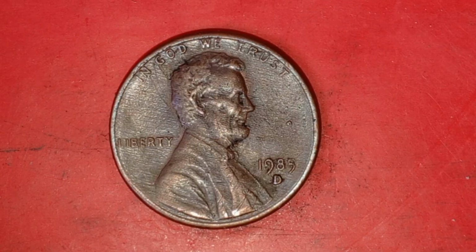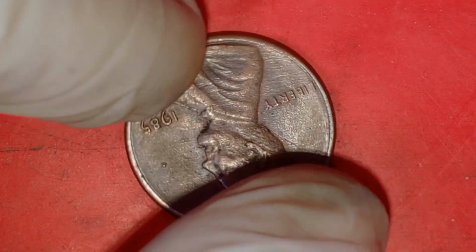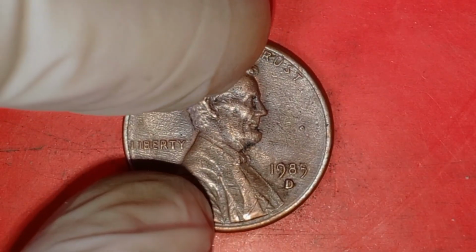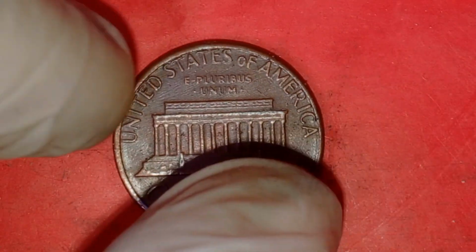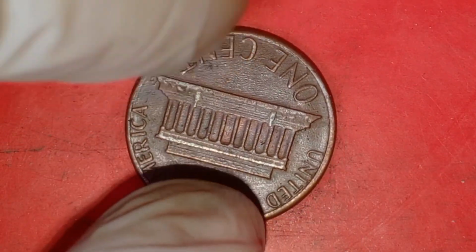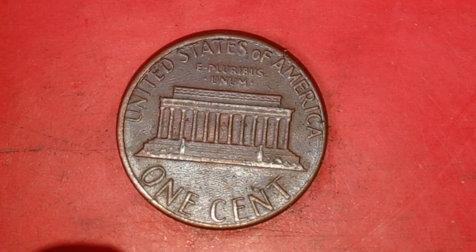In today's video, we're diving deep into one of the most exciting discoveries in the world of coin collecting, the 1985D Lincoln penny. Now, you might be thinking, how could a penny be worth $1.3 million? But trust me, this rare penny is a real treasure, and I'm going to tell you exactly why it's so valuable and how you can spot one yourself. So, let's get into it.